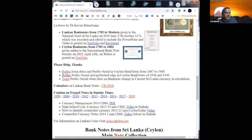My other specimens are only the 1941 specimens, which is a set of specimens from 1 rupee to 10,000 rupees, which I managed to get. I have seen the specimens from 1 rupee to, I think, 100 rupees on auction. I have never seen the 1,000 or the 10,000 on auction.